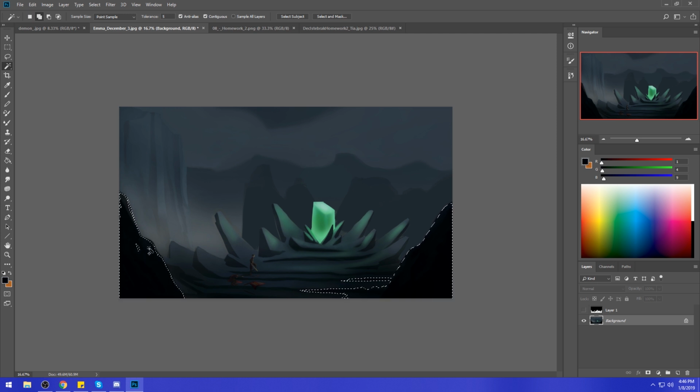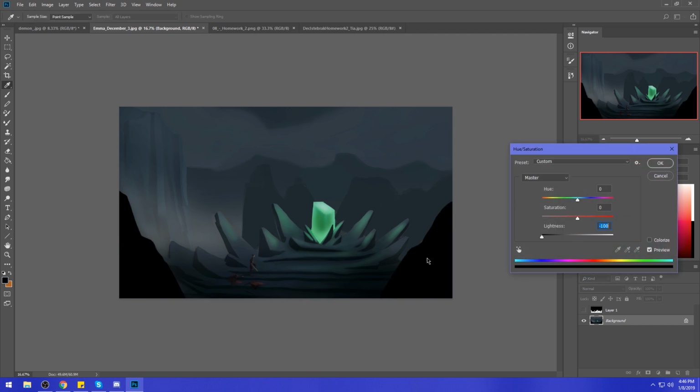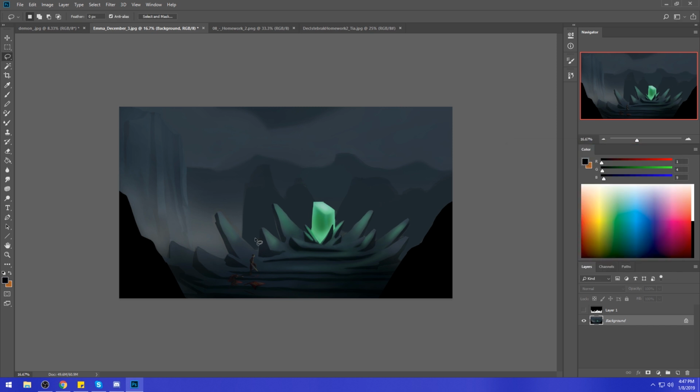Oh, come on. Let me make it 16. Alright. So I get to make the foreground objects, these rocks, a bit more black. So that's good. So I don't have to worry about this being that black, because for a second the foreground rocks and this mixed together.